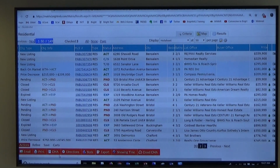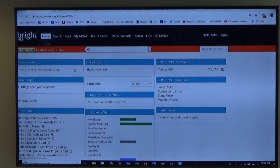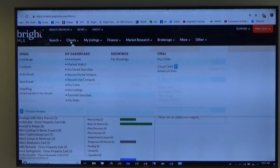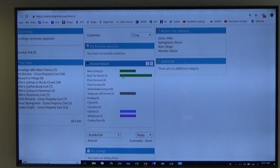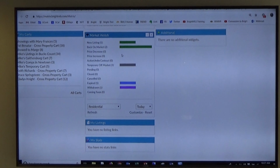And probably the way that I would run Hot Sheet versus Market Watch would be, again, in that section under clients called Dashboard, I would probably set Hot Sheets up for a smaller area and then make the Market Watch setup for the larger area. So let's say I go into Market Watch. It's kind of the same thing here. It's like a kind of bigger Hot Sheet.